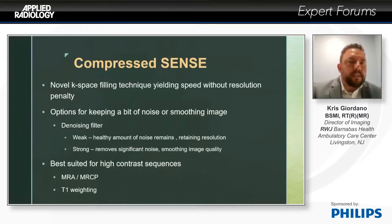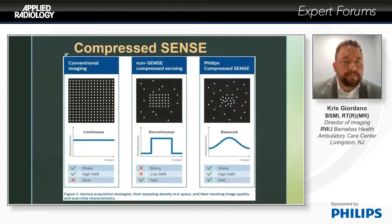We look at compressed sense as best suited for high contrast sequences, especially MRA or MRCP, or T1 weighted sequences, where we really have that super bright fat, that really dark fluid, and you're comparing those two tissue contrasts as a stark high contrast tissue contrast mentality. And compressed sense is really best suited for those techniques.